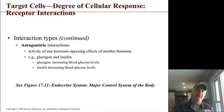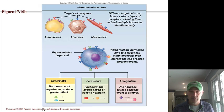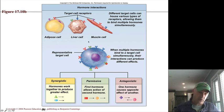And then, not surprisingly, we can have antagonistic interactions. A lot of times we see these in levels of this too high, levels of this too low type of thing. So, for example, glucagon and insulin act in opposite directions on blood glucose levels, so they would be having an antagonistic effect. And again, that's just a little summary slide, a cartoon version, talking about these ideas: either working together, one needing to happen for the next one to happen as permissive, and antagonistic working in opposite directions. And like I said, certain cells can have many different receptor subtypes that respond to many different hormones.